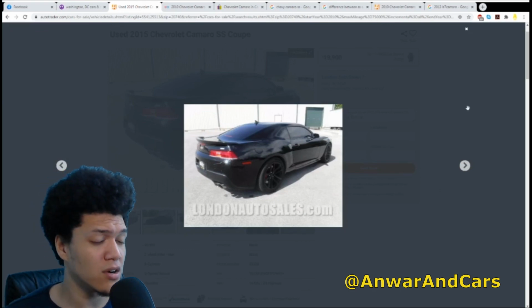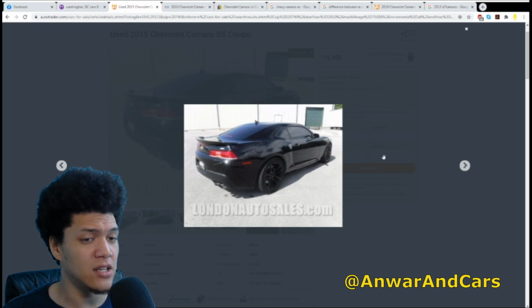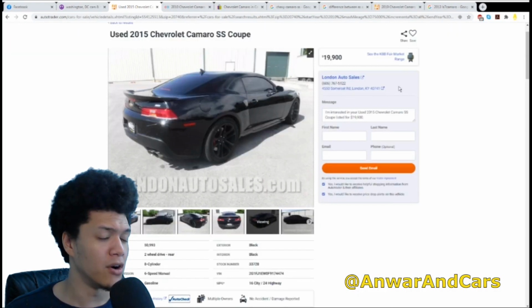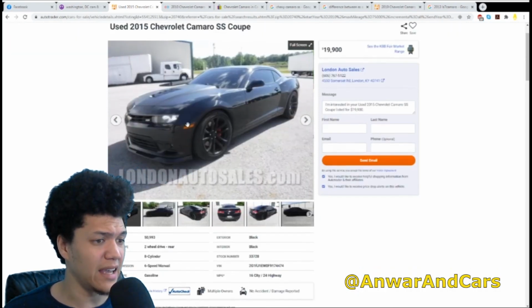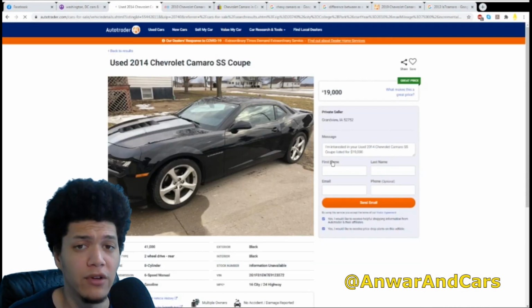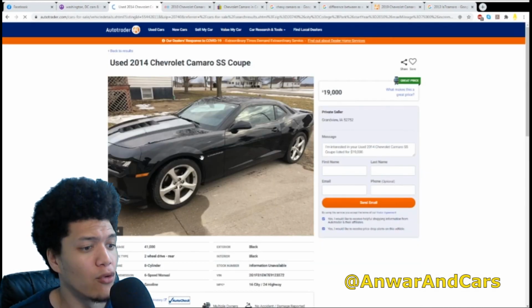So this right here, yo, this right here is probably the best deal I've seen online so far for Camaros. This would be a perfect spec for me, black on black, murdered out, for a good price. If you could get this in the 18s, that would be a steal. Here we have another low mile, late model year, 2014, 41,000 miles, manual car.